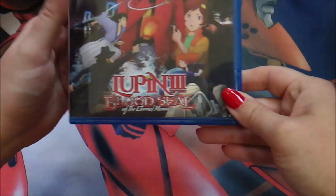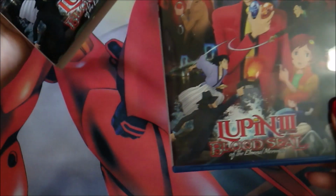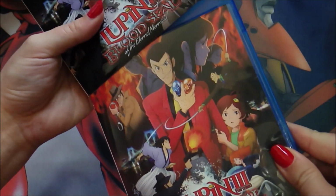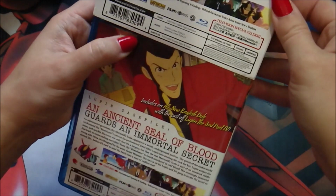This is also the one where Lupin's getting philosophical and wondering why he's a thief. So if you want a quieter take on Lupin, this has it. Yeah, it's a good one. I can see why people like this one so much. A lot of the old voice actors were also brought in for this one.